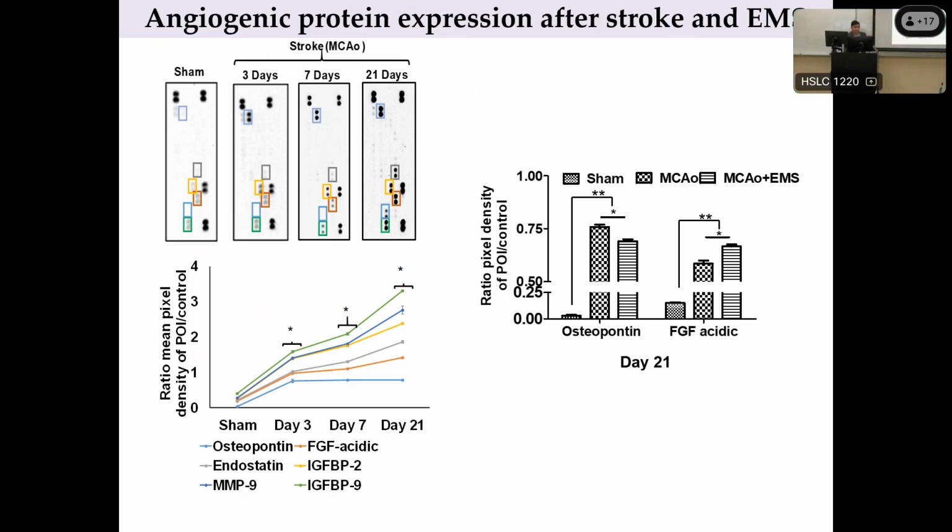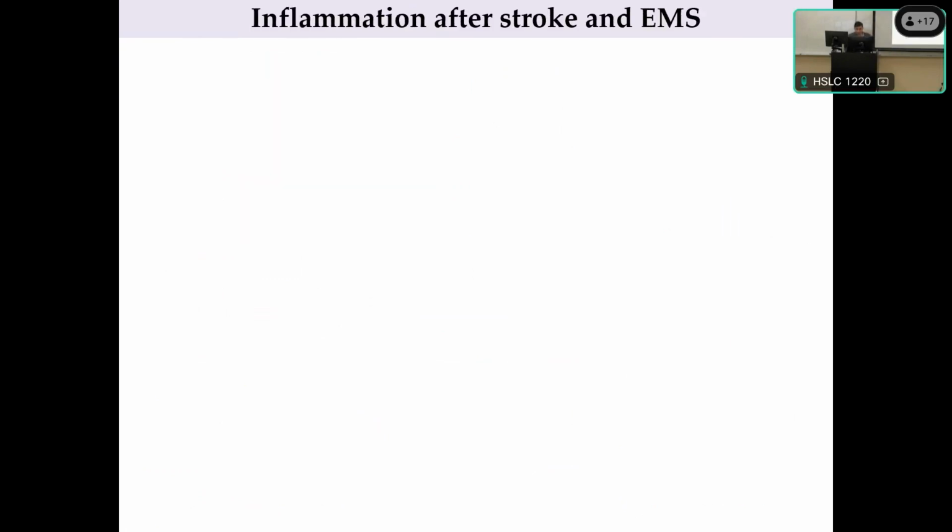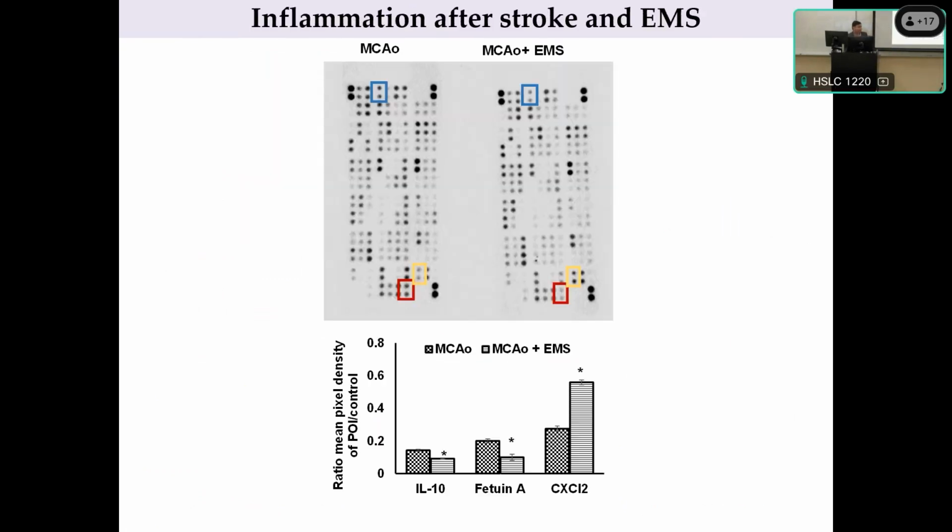Then after getting this molecular evidence of what proteins might be secreted to show its benefit, we did another array to show different kinds of inflammatory proteins, whether they are upregulated or downregulated. We found that IL-10 is downregulated, and fetuin A and CXCL2 are downregulated and upregulated respectively. They are anti-inflammatory or inflammatory proteins. So we want to test which different types of proteins are upregulated or downregulated. It's like a screening, just to see what is going up or down so that we can make sense of it.